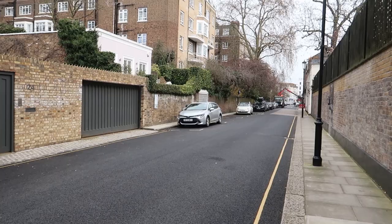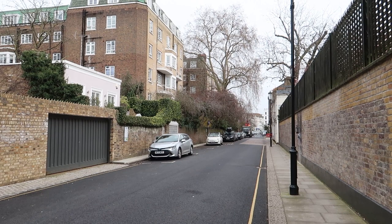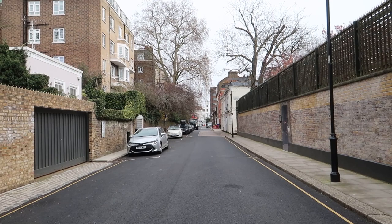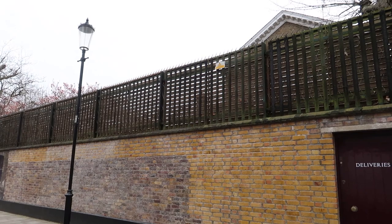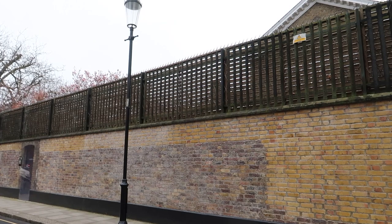It's actually a fantastic area to live. I would love to live in this area, because you are on the edge of Earl's Court, but in the kind of center of Kensington, I would say. So you've got this quiet little street, aside from, like I say, all of the vans driving up and down, and then you've got what can only be described as an exceptional home, a detached home as well. Online it says this home is worth anywhere from 25 to 35 million, which probably is about right.